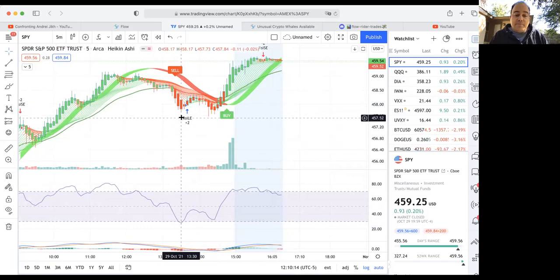But that might be a good entry, this little doji candle, and then it goes up, and then you can see it start to weaken, and it might be time to get out. And so you can make some decent money on quick scalps like that all day.